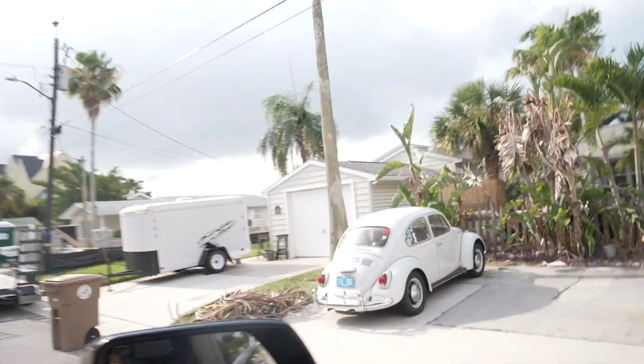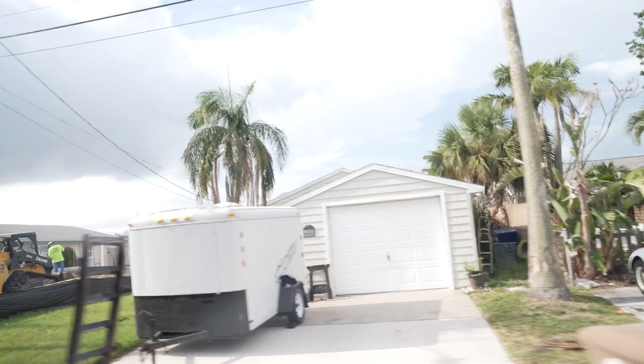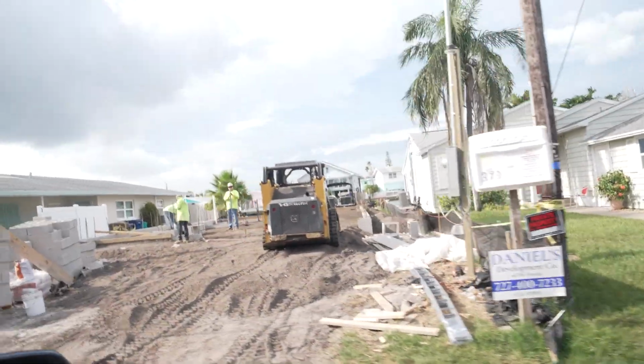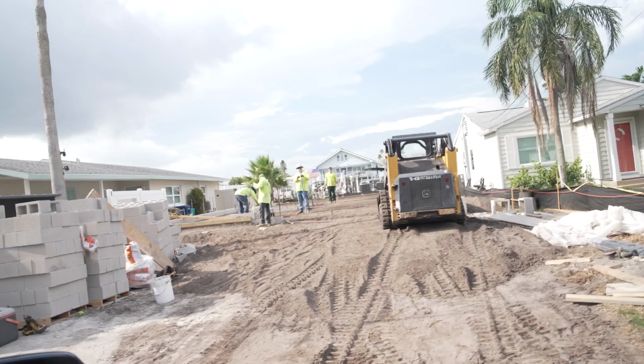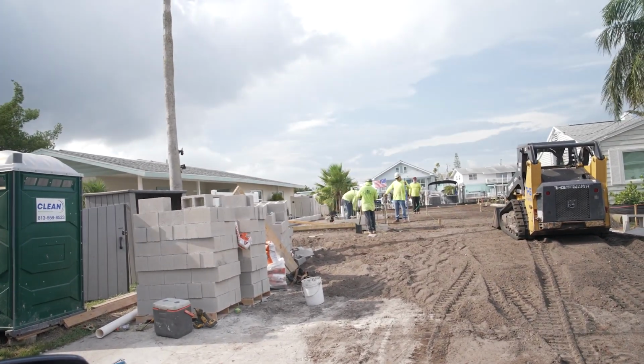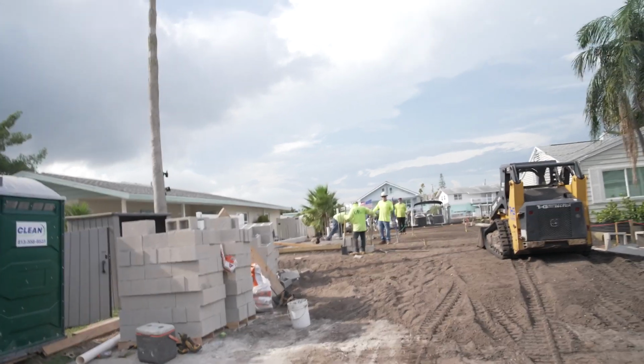Now, keep going here, because I'm going to take you to this house under construction. And my friend Rick is doing this one. Right now, I want you to notice just a couple different things. Look at the height that these guys are at, just standing at that first level. Now, let's get out here for a second, just walk.